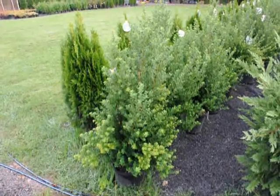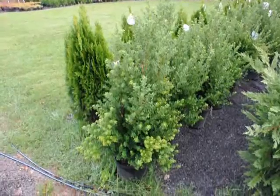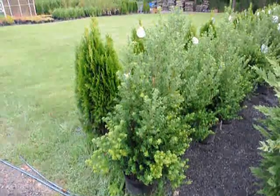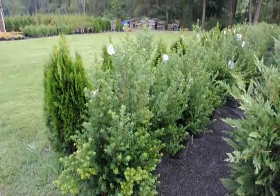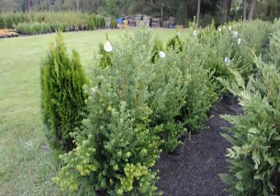These are 30 to 36 inch Steeds hollies. These are in a number 3 pot. They're 30 to 36 inches tall, and we have quite a few of these. These are a real nice little border and hedging plant to get this to be about 5 foot high.